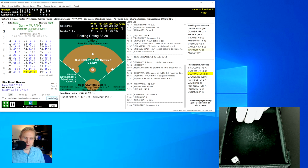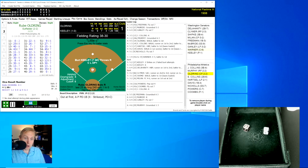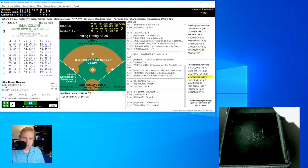And Danny Murphy up there rolls a 46 for a 29. That's a ground ball over to Keeley, the first baseman, who throws to first for the out. 1 away. Rube Oldring rolls a 41 for a 28. That's a ground ball over to McBride at short. Throws to first for the out. 2 away, and it's Eddie Collins' time.